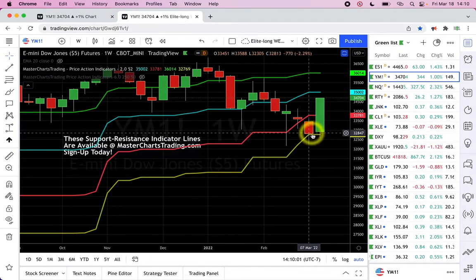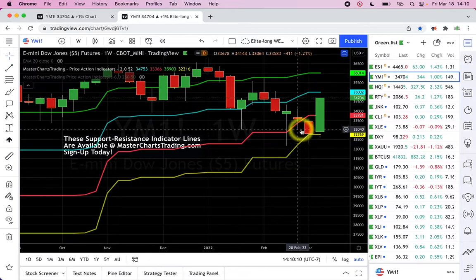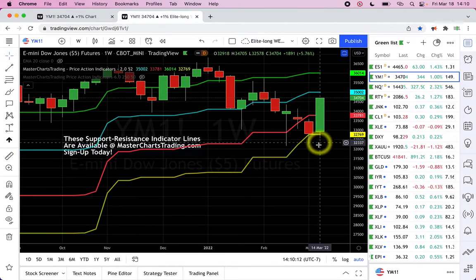So you can see that we kind of touched this yellow line. Yellow line to me means bear. If we closed below it, then we would say, okay, that's it. This is a bear market. But look, we kind of touched it, but didn't close below it. So I will say that we actually didn't enter a bear market for Dow Jones.